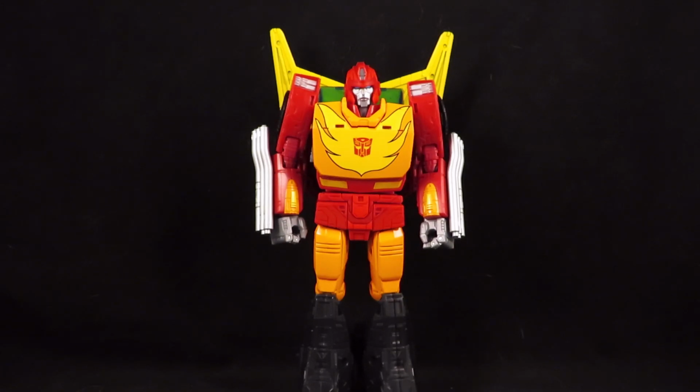Whew. Transforming all of these Rodimuses, or Rodimi. It took forever. I didn't bother with the accessories, but there he is, Kingdom Rodimus Prime.